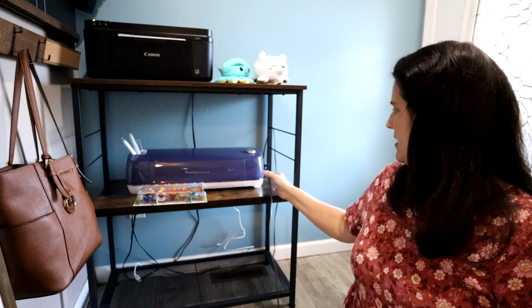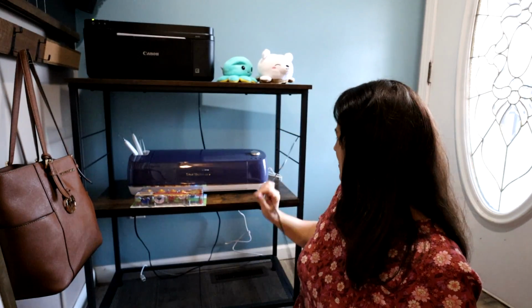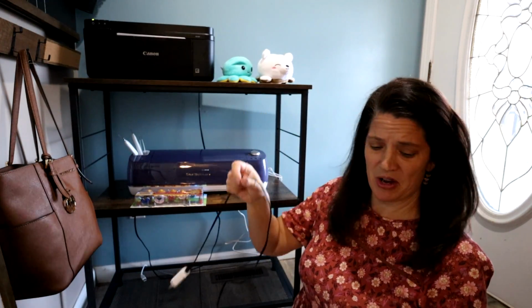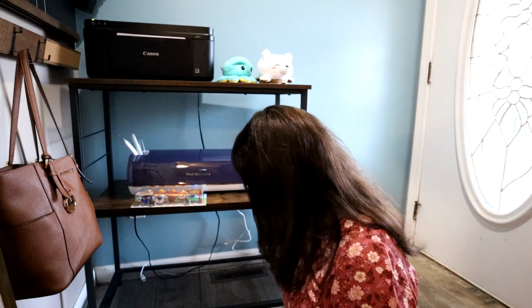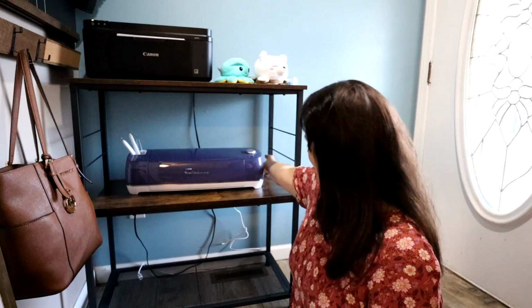And I bought this camera here. I just need to disconnect it because it's just an extra one, and there's no need for it right here. So there we go. Just disconnect that. That's good. Always save the USB because you can always use those. And then this is pretty much empty over here, which is awesome. I've got my Daniel Tiger. I've got to pass those along soon.